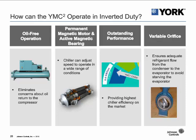The outstanding performance. If these chillers were operating at a 0.3, 0.4 like the traditional chillers were, then removing a Waterside Economizer may not be in our interest. But since this chiller, the YMC Squared chiller, is achieving a 0.07 kilowatt per ton in its operating map, it allows us to now evaluate removing the Waterside Economizer.